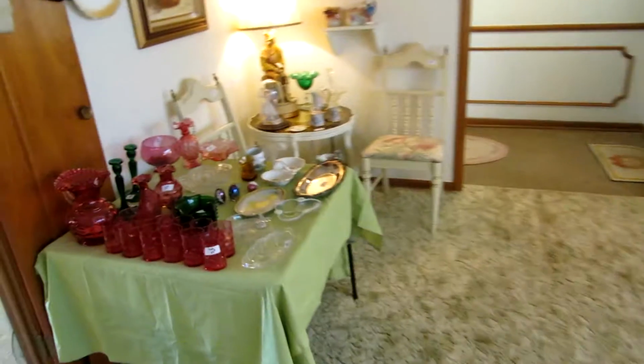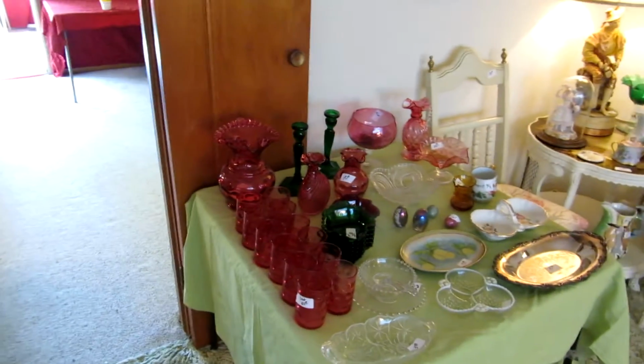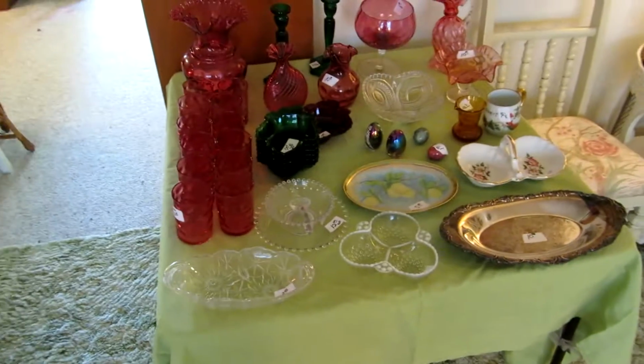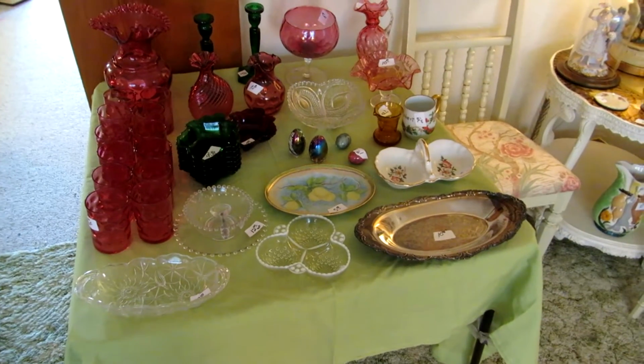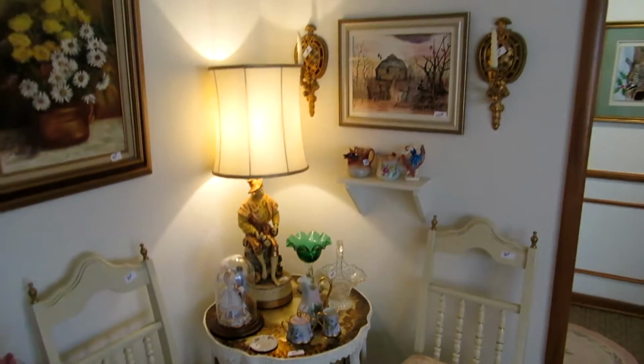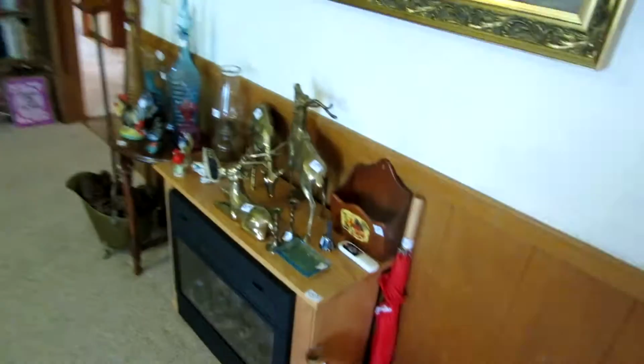We'll come over here. We have a lot more cranberry glass, pictures. I mean, there's a lot of it. There's also some moonstone. There's some candle wick. Nice little pair of chairs. We're going to go into the next room.